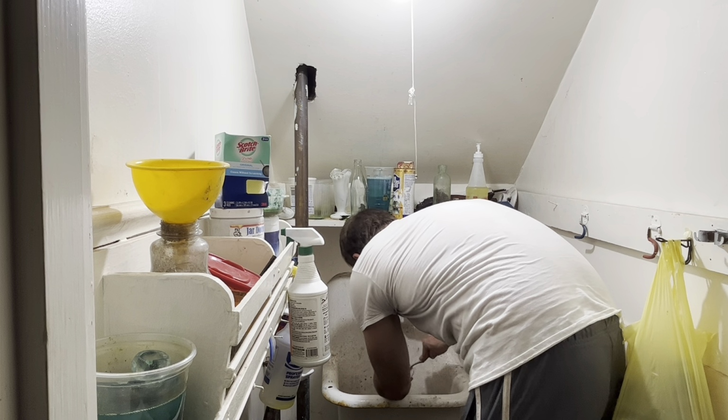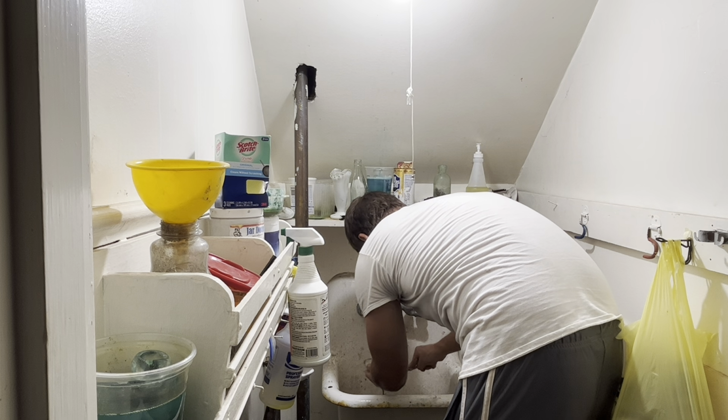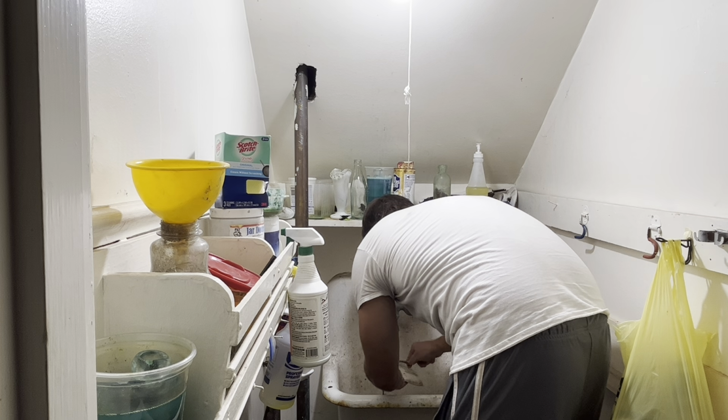Stoneware saucers, same deal. I'm just gonna take my toothbrush and clean that out the best that I can, front and back. This one's got a nice little stamp on it, it looks like.